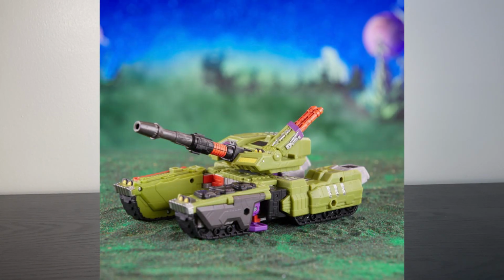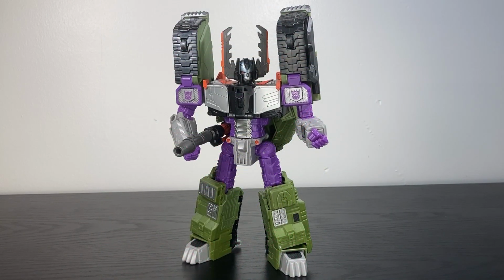The transformation's great, the tank mode looks on point, it is so screen accurate to the Armada cartoon. Plus, at the end of the day, David Kaye is my favorite voice of Megatron. So many things are going into me liking this figure, more or less based on nostalgia. Armada was basically my first Transformers cartoon. It was the first Transformers DVD I ever owned. I'm always going to have a soft spot for it.